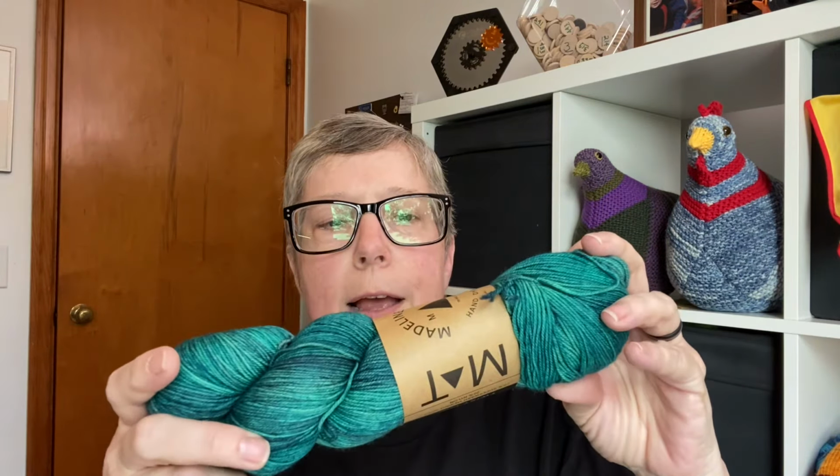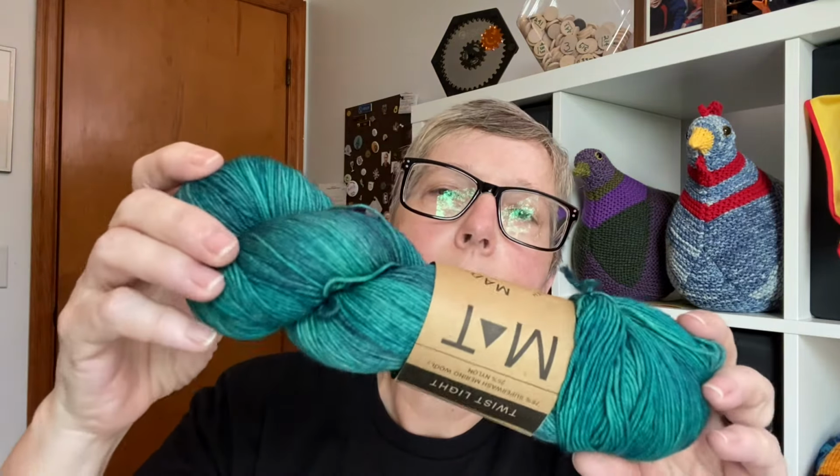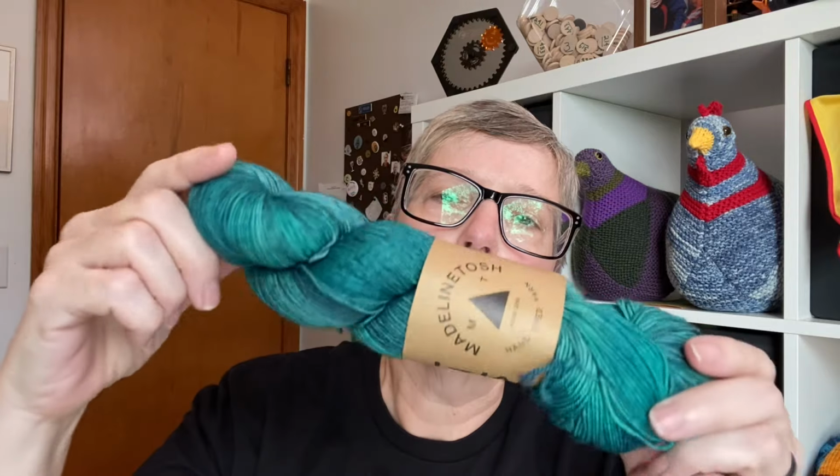So we each got a Madeline Tosh, and this is their Twist Light. And this is a one-of-a-kind. And so that is a really beautiful skein. Now the Twist Light is a good sock yarn, 75/25. So yet another skein of yarn.